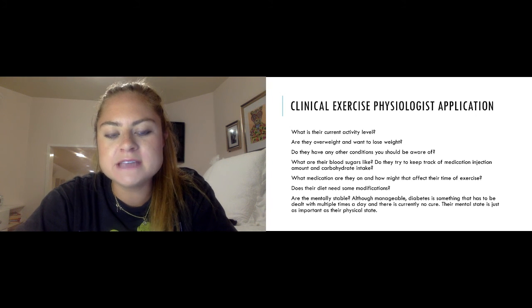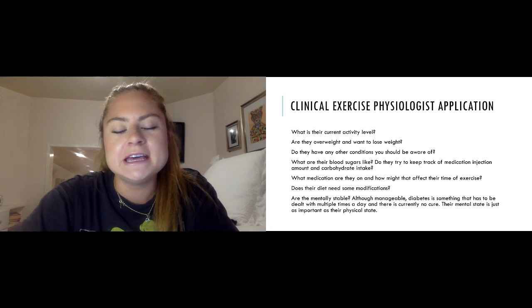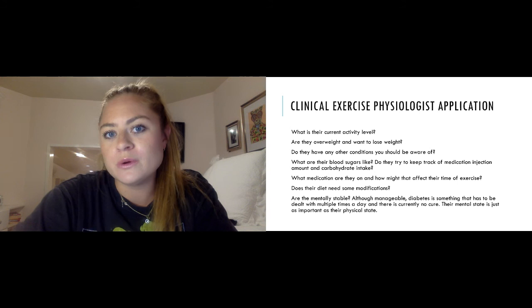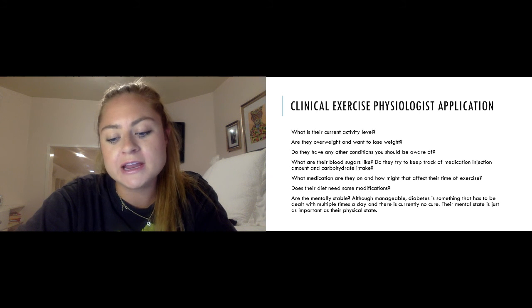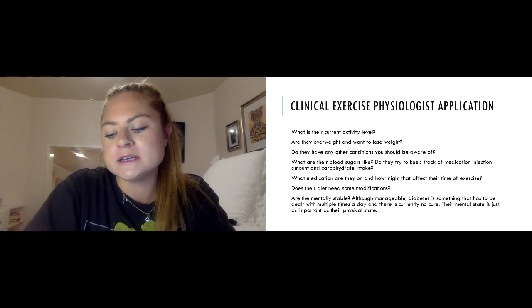And finally, I would see how they mentally are doing. Diabetes is not an easy disease to handle. It's something that they have to deal with multiple times a day. They don't get a day off, and there's no cure for it. So it's draining on them. And I know from my sisters, they say some days they're over it. So I would check in on them mentally as well.